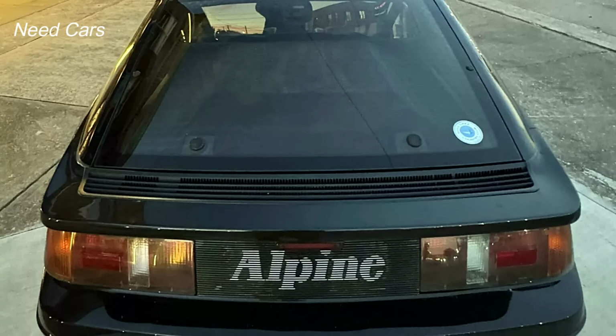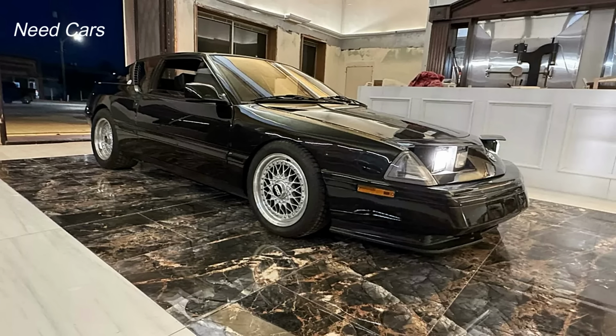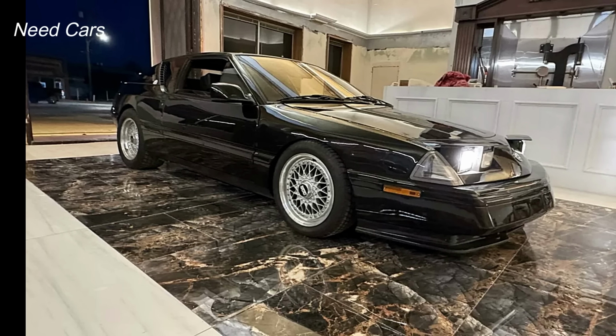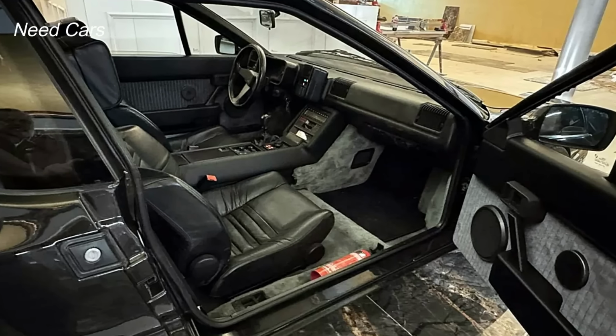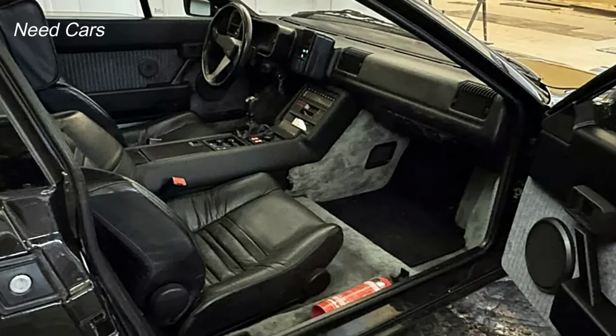As we see more enthusiasts turning away from mainstream classics and seeking out the weird and wonderful, the value and appreciation for cars like the Alpine GTA Turbo are steadily rising. It is no longer just a footnote in a history book about the failed AMC merger. It is being recognized as a legitimate piece of engineering excellence.